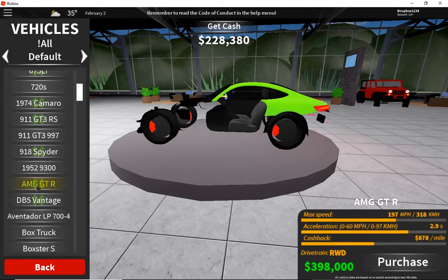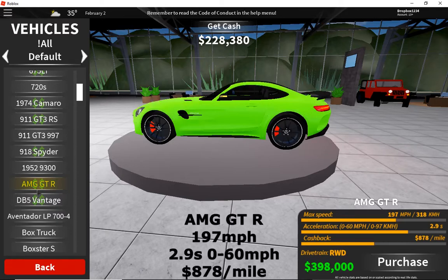What about the AMG? Could you consider this a supercar? Yeah, well, it's not going to make the list.